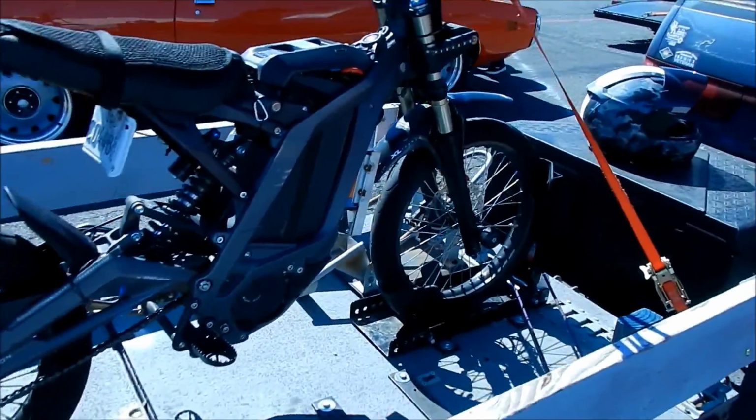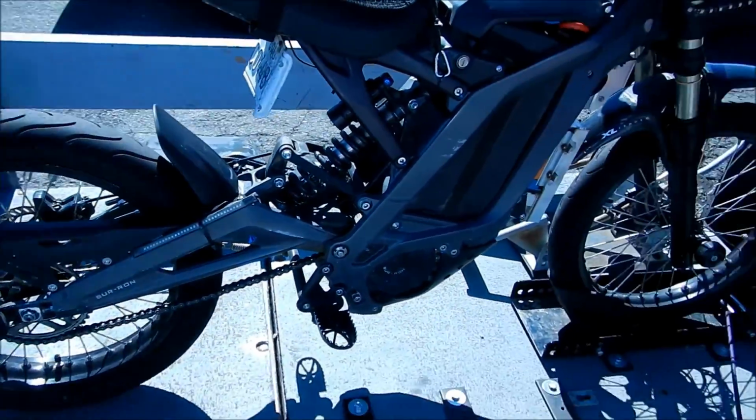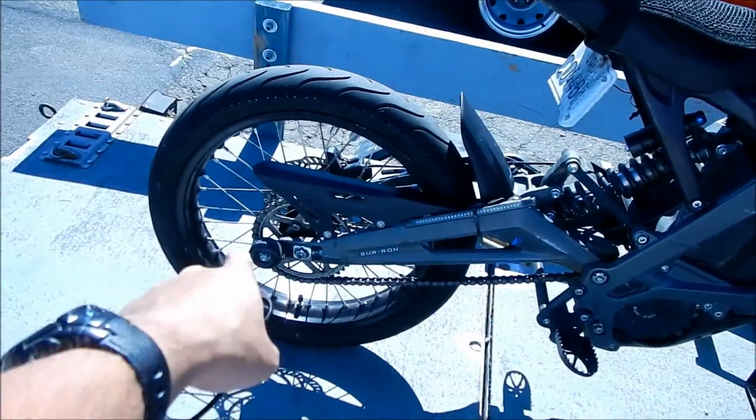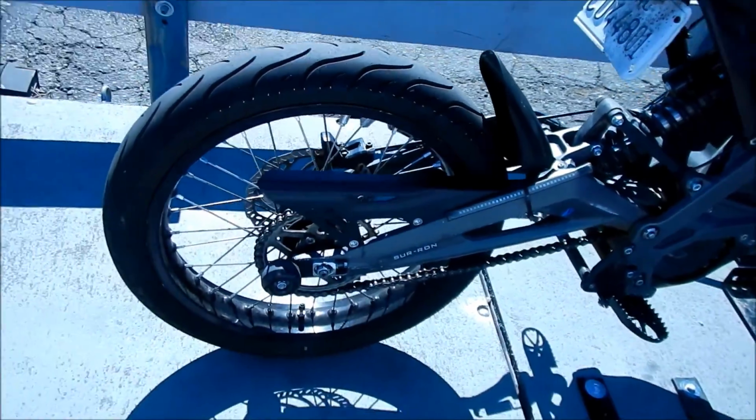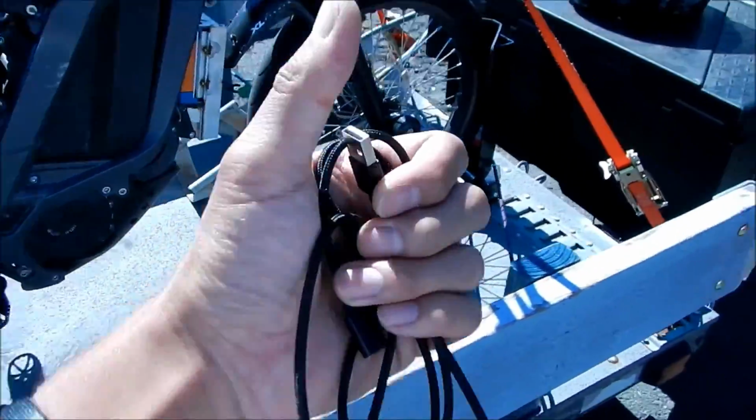I might try tighter gearing some other time. I feel that this is kind of small. I kind of want to run... this. All right, here we go.